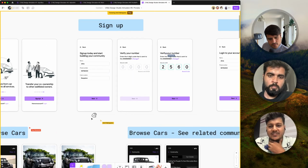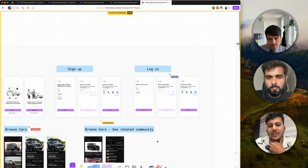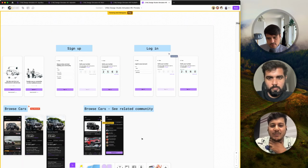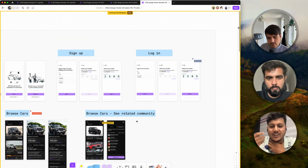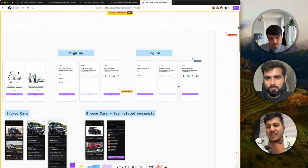And we followed with the basic sign up and login process they have. Even over there they had challenges, like some kind of backend issue or maybe a bug where the OTP is not really coming at all. So I follow the same process.